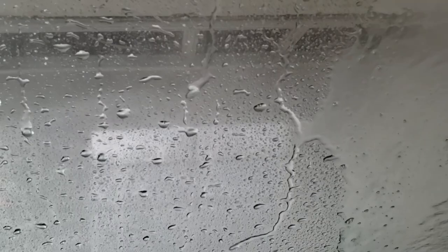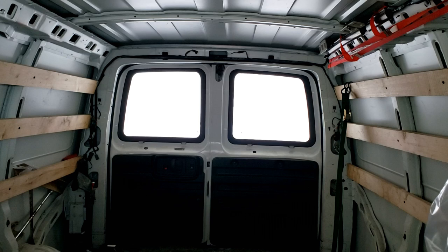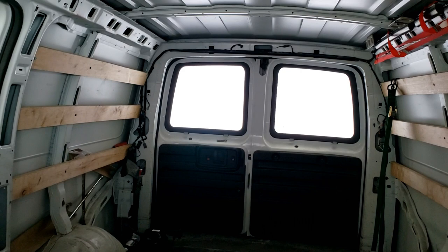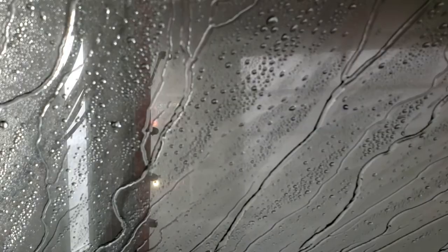Wow, those jets are loud. That is high pressure. Cables and like the lines. Oh, so those arms actually move in and out.